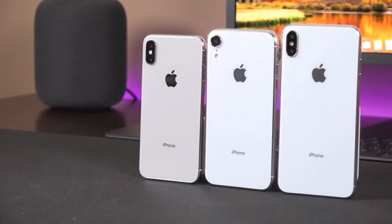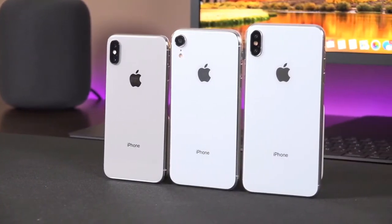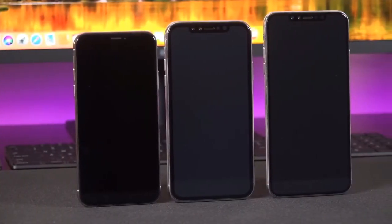And just like last year, it looks like we're getting 3 new iPhones, but this time they all have the same design, featuring that notch design with the edge-to-edge display. So instead of Touch ID, we now have Face ID on all the new iPhones.